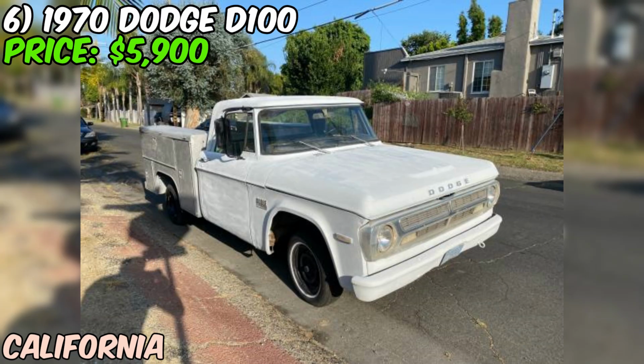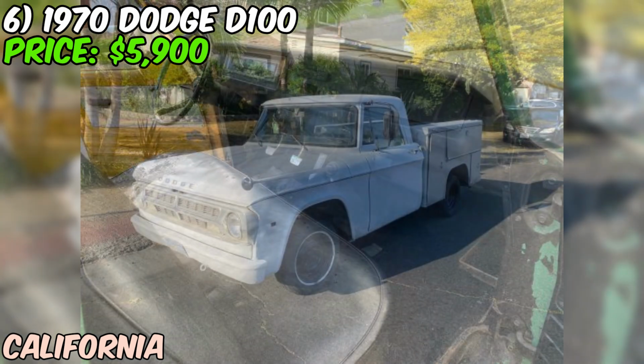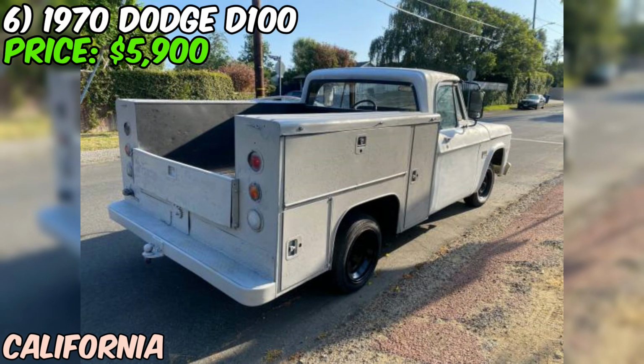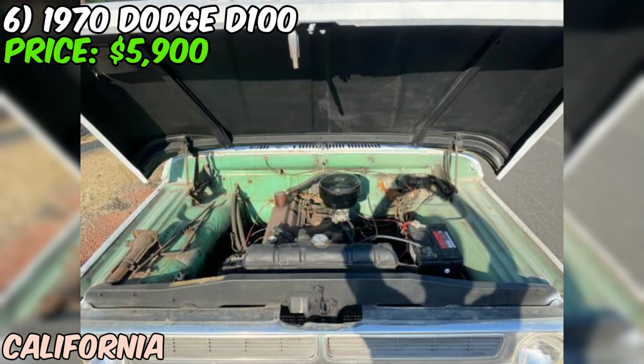6. Let's talk about this 1970 Dodge D100 that's listed for $5,900. This is one of those honest old work trucks powered by Dodge's legendary Slant 6 engine, an absolute tank of a motor that earned its reputation for reliability. The manual transmission keeps things simple and engaging, just like a classic truck should be. What's interesting here is the utility bed. It's not your typical pickup configuration, which makes it stand out from the crowd.